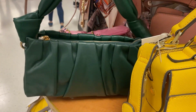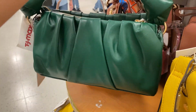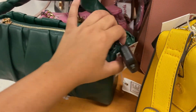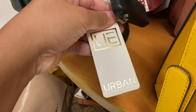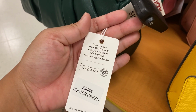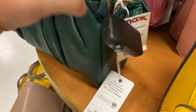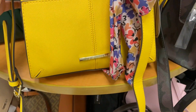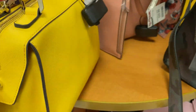First, I see this nice green bag. This is actually super cute. I love the design. Let me see the price. Okay, so this is from Urban Expressions, and it says it's vegan. The color is hunter green, and this is just $19.99 compared at $30. This is super cute.